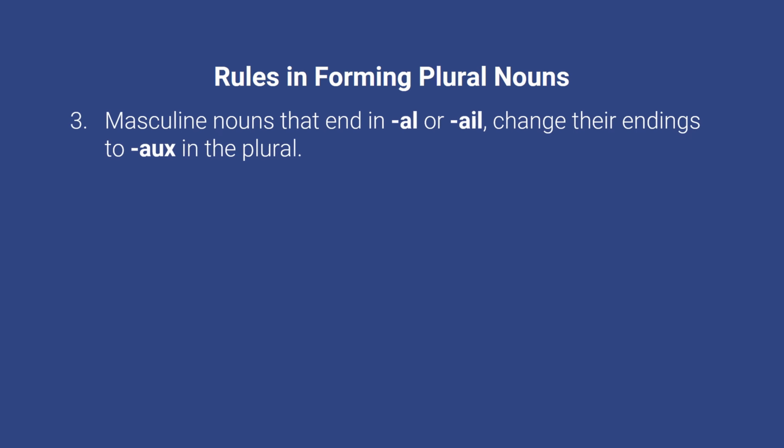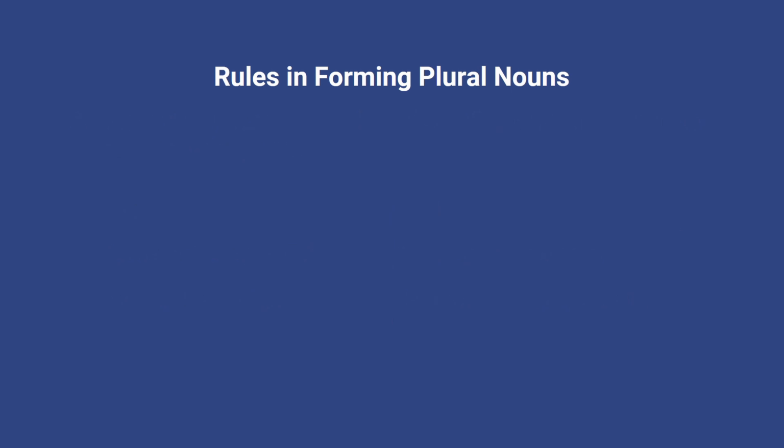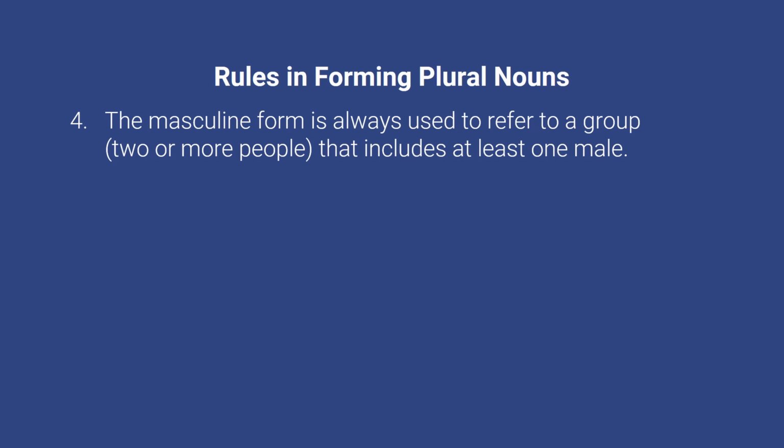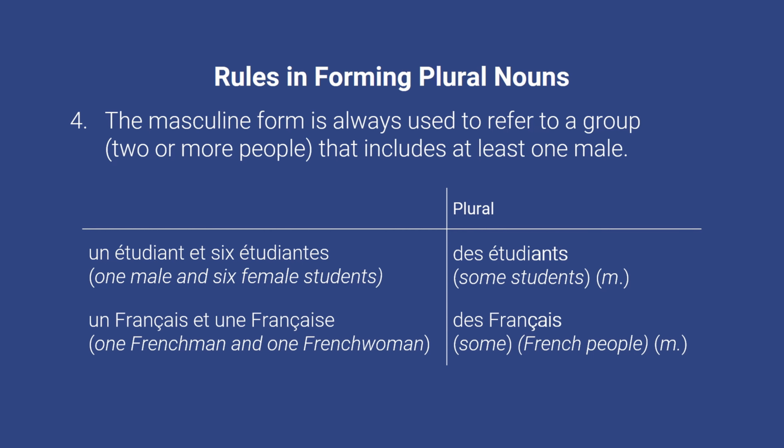Number 3. Nouns that end in al or ail change their endings to aux in the plural. Le cheval, les chevaux, un travail, des travaux. And number 4, the masculine form is always used to refer to a group, two or more people, that includes at least one male. Un étudiant et six étudiantes, des étudiants. Un Français et une Française, des Français.